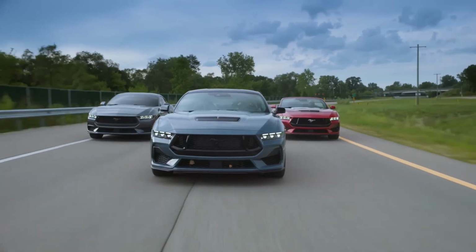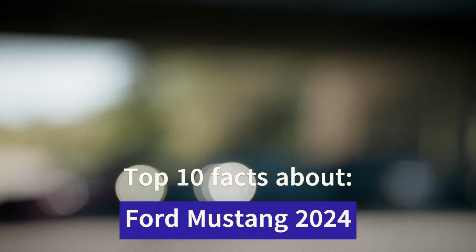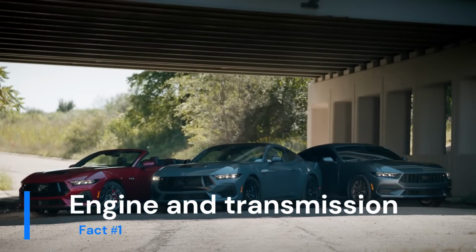10 facts about the new Mustang 2024. Number 1. Engine and transmission.